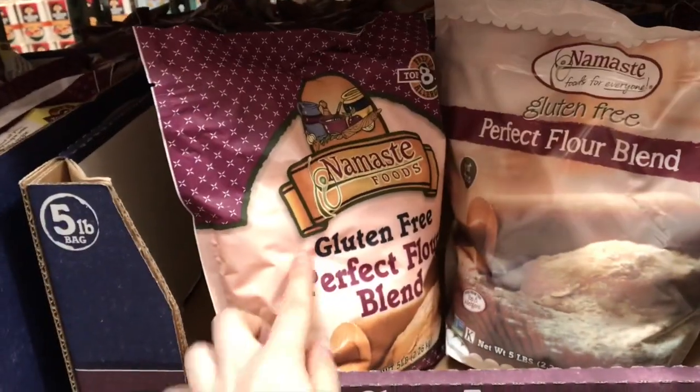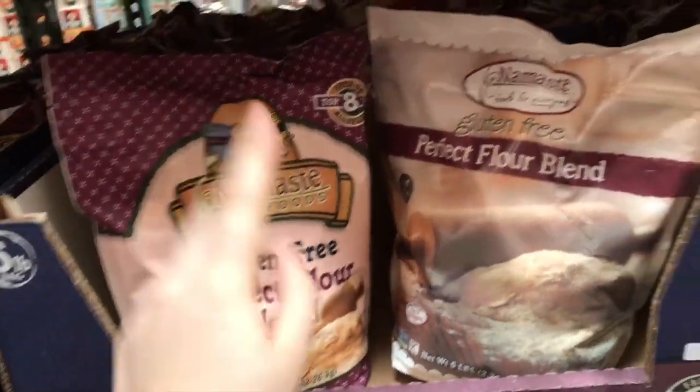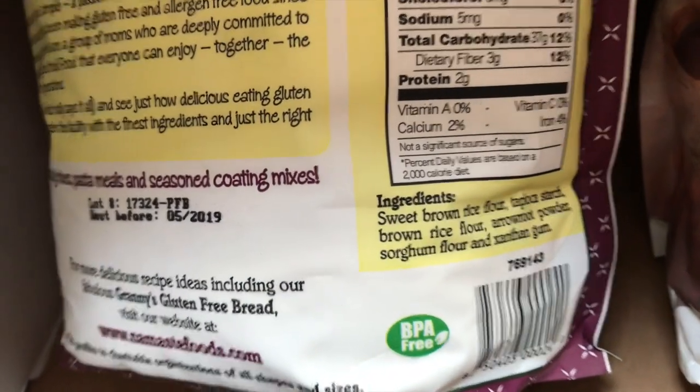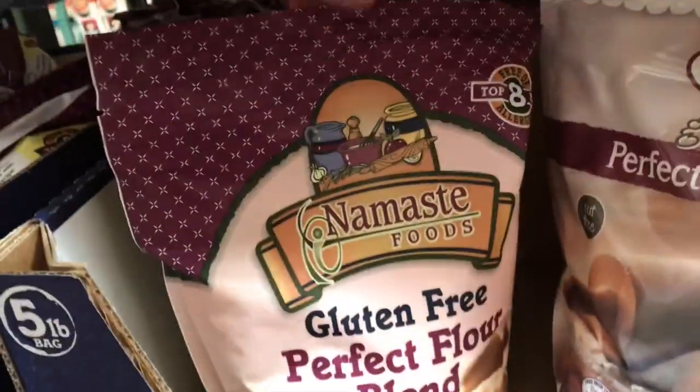Same with the gluten-free non-white flours. They're a lot cheaper here. $8.99 for this 5-pound bag of gluten-free perfect flour blend. In here we have brown rice flour, tapioca starch, sweet brown rice flour, arrowroot powder, etc. Good stuff. Great place to find for $6.79.